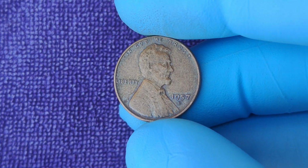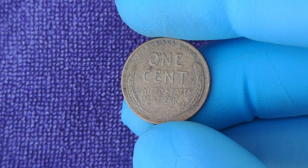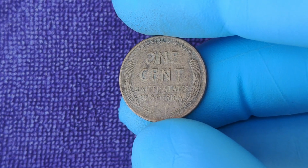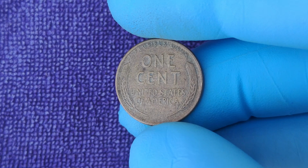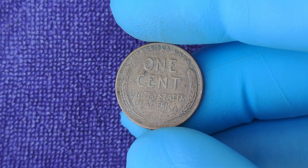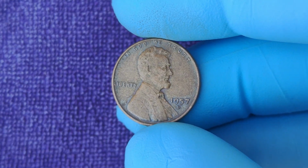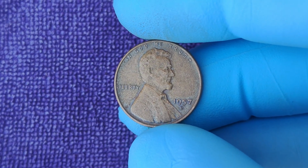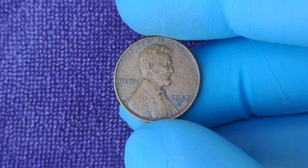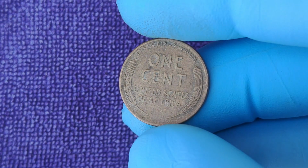The 1957 Wheat Penny is part of the beloved Wheat Cent series, designed by Victor David Brenner. On the front, you'll see the familiar portrait of President Abraham Lincoln, facing right. This design first appeared in 1909 and was revolutionary. It marked the first time a real historical figure appeared on a regular issue U.S. circulating coin.